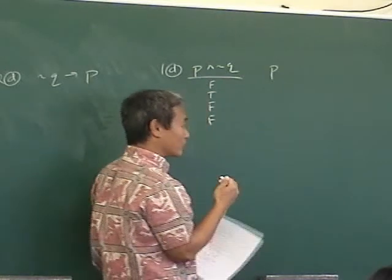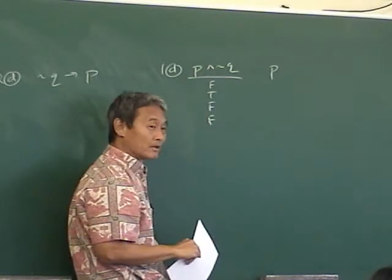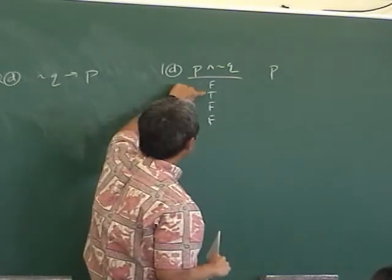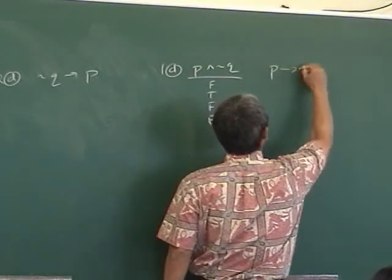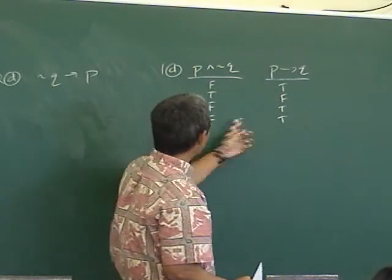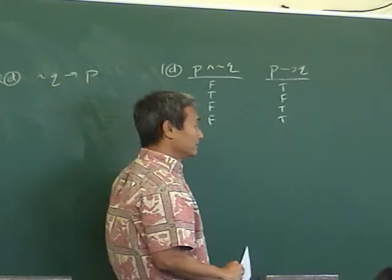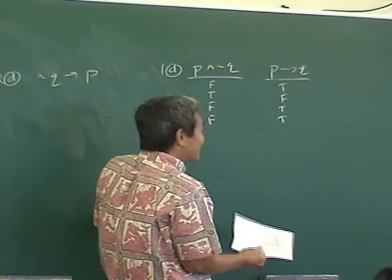That's not a truth table we know, but isn't that like the exact opposite of a truth table we know? True, false, true, true. What truth table is that? P implies Q, the conditional statement. True, false, true, true. So if you know this one, and then you make a truth table for this one, what do you notice about them? It's opposite. It's exactly the opposite.